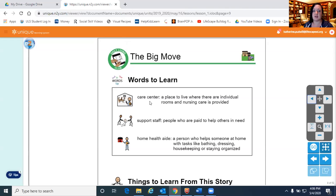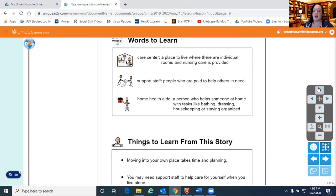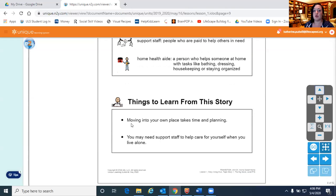So we're going to learn about care centers, support staff, and home health aides in this story. And then things we want to learn from this story are that moving to a new place takes time and planning. Like I said, you do not need to decide where you want to live right now. Right now, we are just thinking about ideas. What would we like? If you could live anywhere, where would you live? Because we have to take time and plan to make sure we have everything we need in the new place we live.